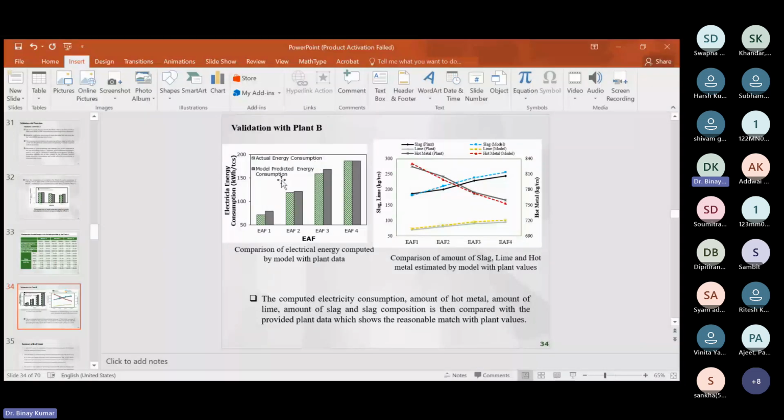The right side of the figure shows the slag volume, the amount of lime requirement, as well as the hot metal requirement for the model as well as the actual plant data. The computed electrical energy consumption, amount of hot metal, amount of lime, amount of slag, and slag composition are then compared with the provided plant data, which shows a reasonable match with the plant values. So we can say that the electric arc furnace model gives a satisfactory result, and we can utilize that model for the exergy analysis purpose.